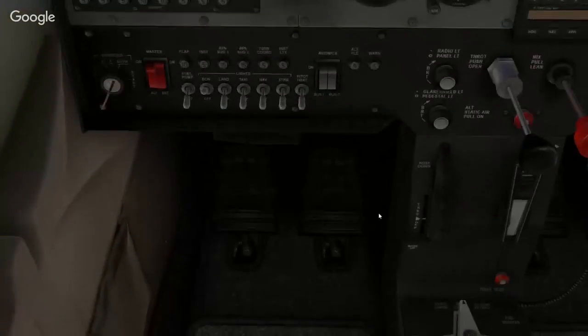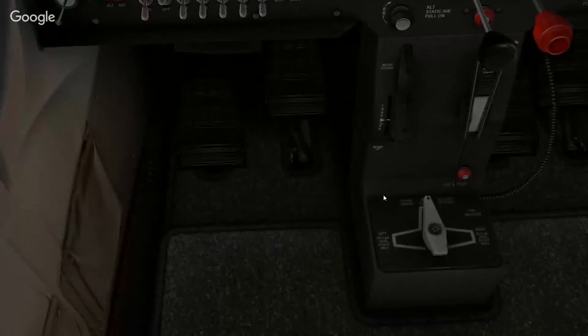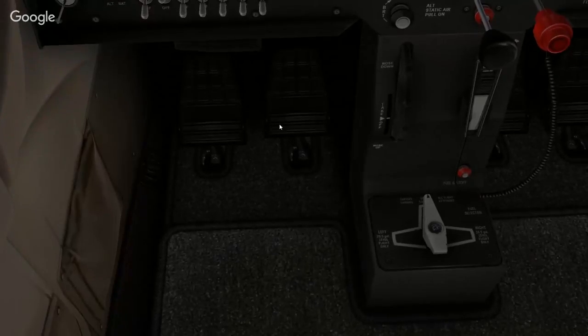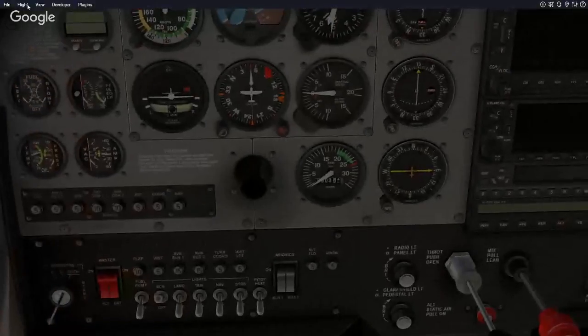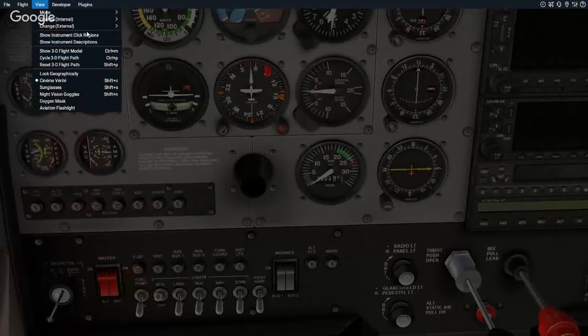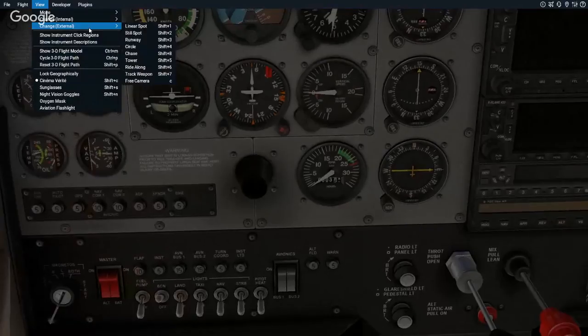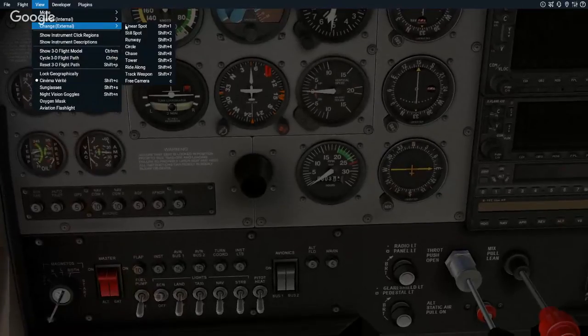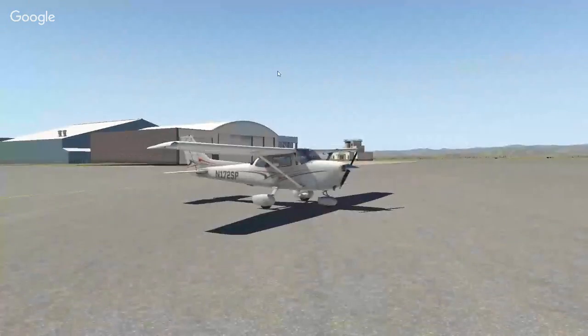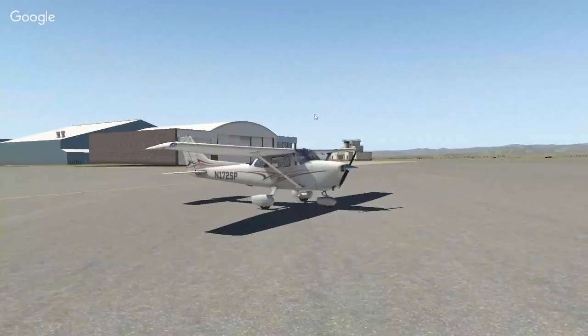Boom. Fuel selector switch. Rudder pedals down on the floor. That's how you control the tail. And light switches. So I'm going to go ahead and turn power off. I'm going to go to view on the external, and we're actually going to go take a quick flight. So I'm going to do circle, and there's our aircraft.